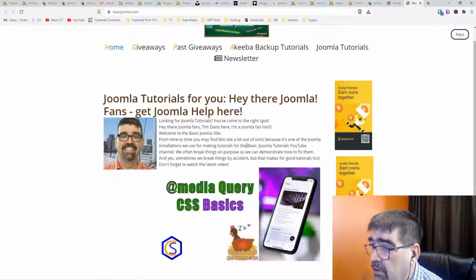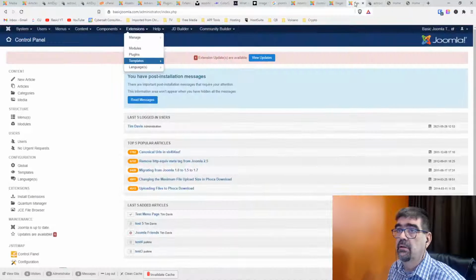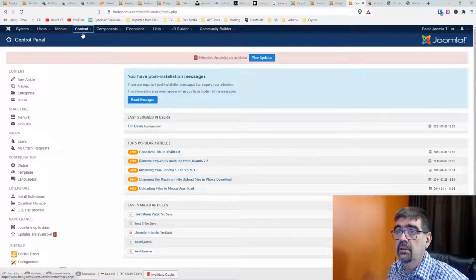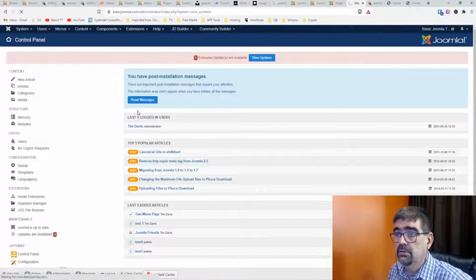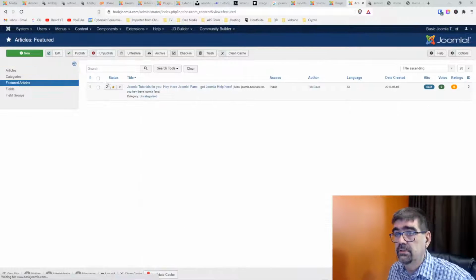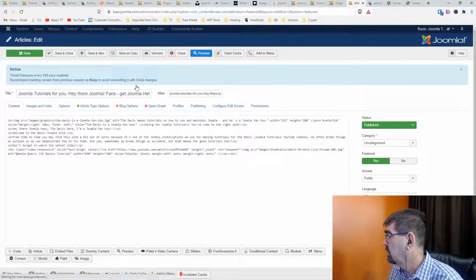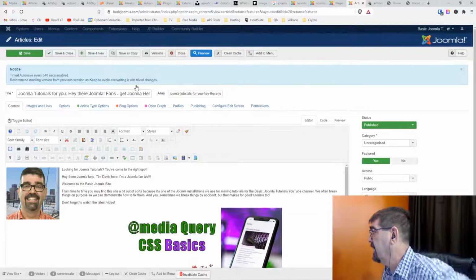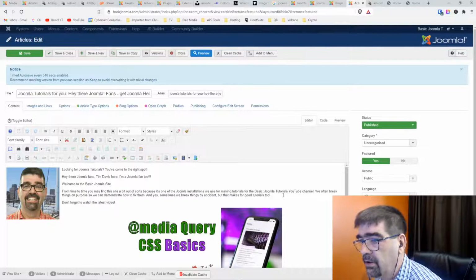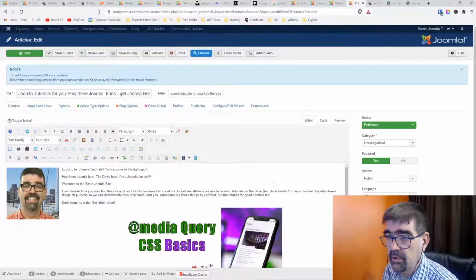Oh, look at that, a typo there. I better fix that. Content, articles, featured articles. It allows you to add custom padding and margins and more by stripping all that back to 0. Cool. Let's fix that typo right there.